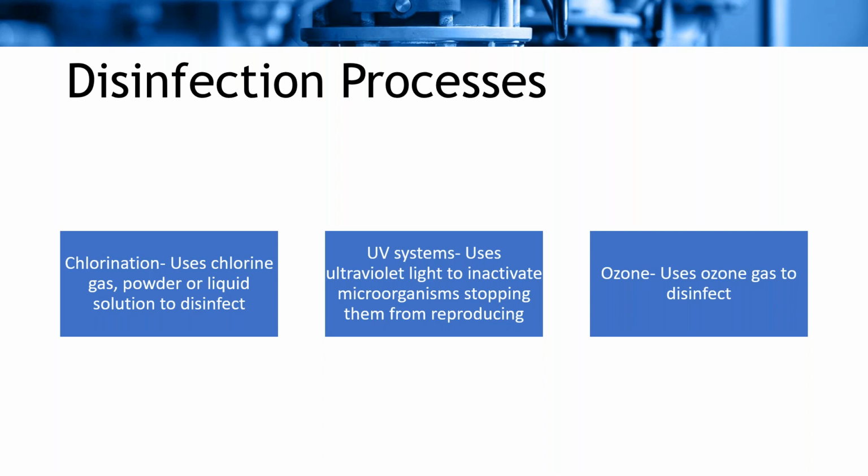from reproducing. When microorganisms are able to reproduce is when they really become an issue and become pathogenic, because multiple ones are able to get in your system and spread and kind of edge out good bacteria or just other small particles that are required. And then also ozone, which uses ozone gas to disinfect.